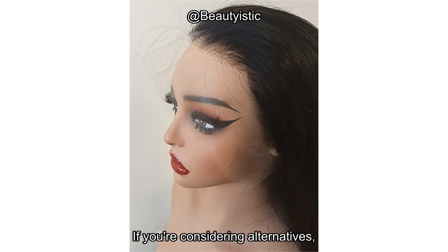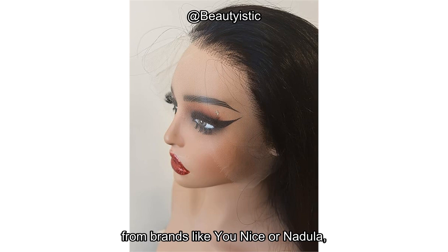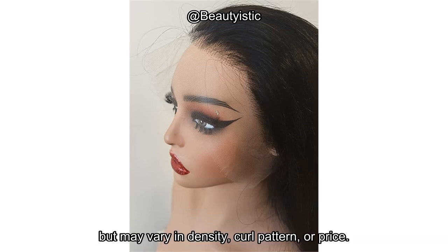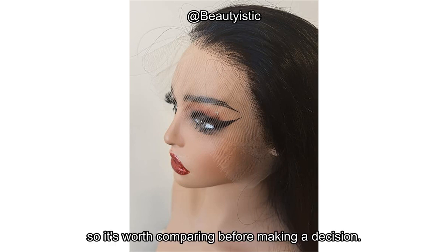If you're considering alternatives, you might look into other premium human hair wigs from brands like Unice or Nadula, which offer similar features, like HD lace and pre-plucked hairlines, but may vary in density, curl pattern, or price. While they are similar, each brand has its unique strengths, so it's worth comparing before making a decision.